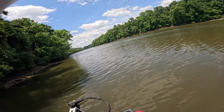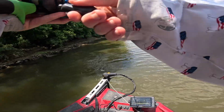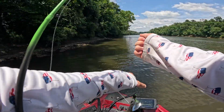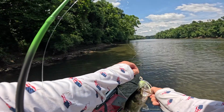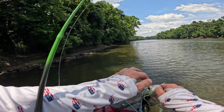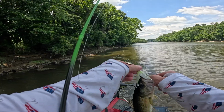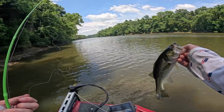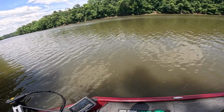There's one. We're hooked up. Got him. Get up here. Oh, come here. We're fishing a tournament right now. This guy right here would keep. And we've caught some decent fish today. So honestly, I don't think we'd be doing too bad. This is my favorite part of the river. It always just holds fish. Thanks, buddy.